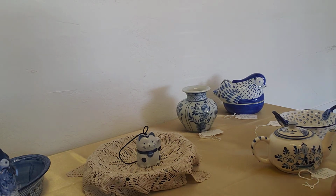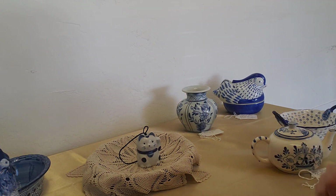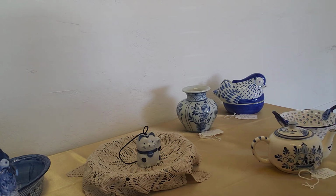This little piece today is a Japanese ceramic cat wind bell, and I can't tell you the way to pronounce it. It looks like it's Mani Kiniko Blue, and the cat is $17.95 today. I think he's going to go pretty fast.